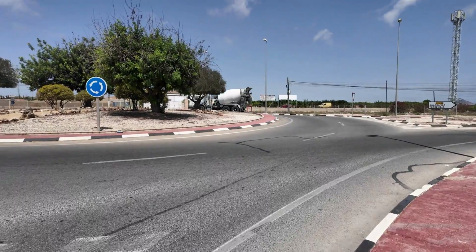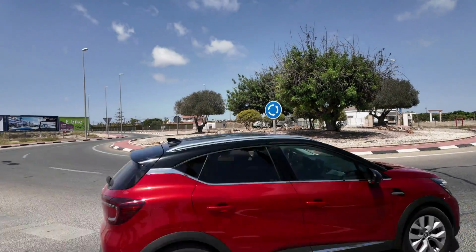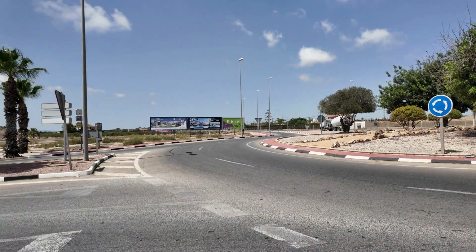I'm back again, and I'm back in El Raso, which is in Guardamar del Segura, and a few people have been asking me to do a little video of this area, and I'll tell you what, it ain't bad at all. So if you wanted to know where this El Raso is, Guardamar, it's actually bordering quite a few places.